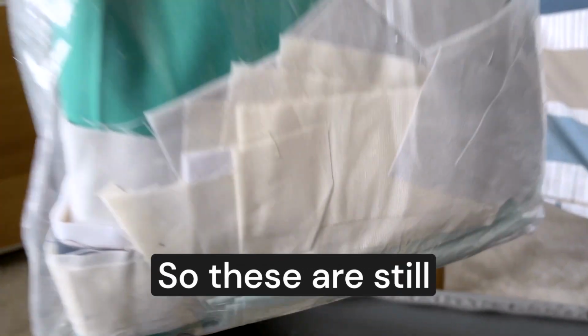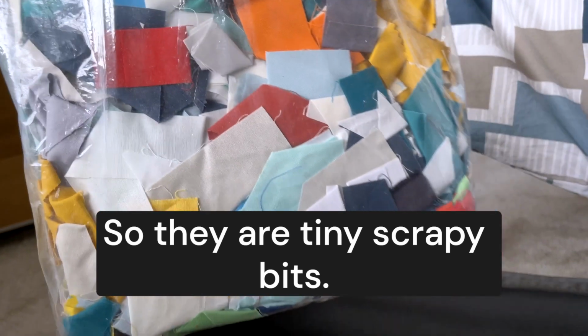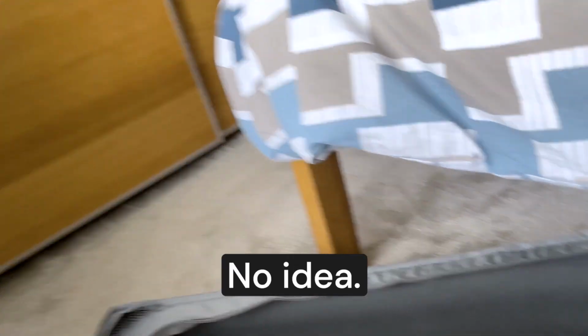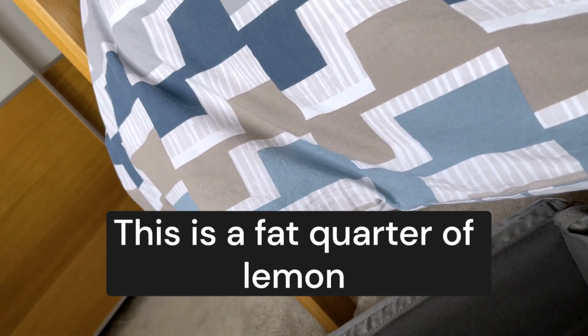These are larger strips, so these are still not width of fabric, but they're larger than that last bag, whatever that means. These are crumbs, so they are tiny scrappy bits. No idea. And these are peanuts.